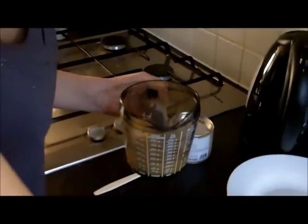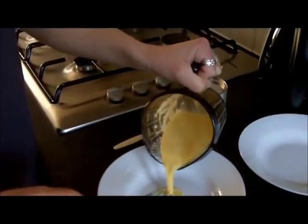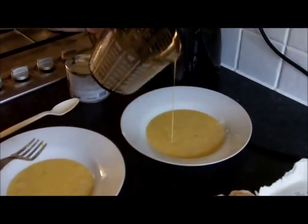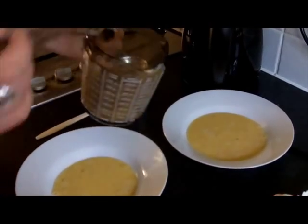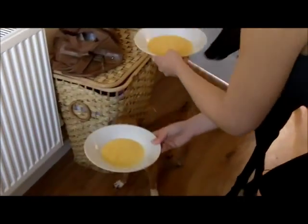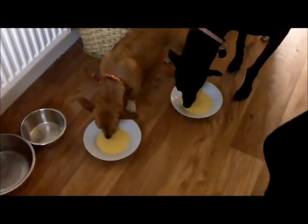Alright, and then that becomes like a nice eggy milkshake for them. We'll give Elsa a little bit. We'll give Annie a bit more because she's a bit bigger. I'll give Elsa a little bit more. And we'll call them in. They already know what's coming. Come on then. Want your drinks, girlies? There we go. And they should just lap that.